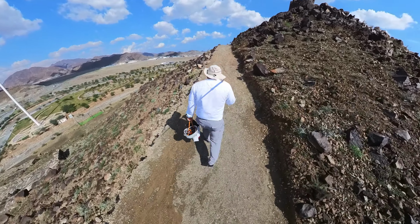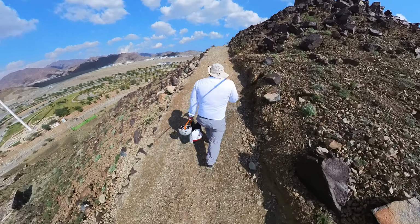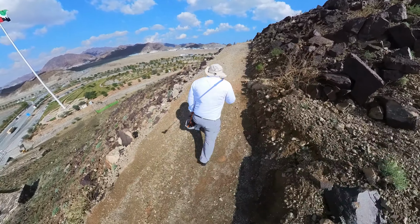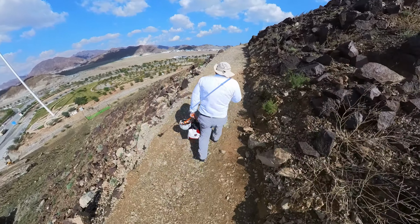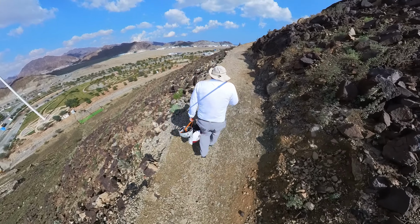And as you can see, suddenly it goes from the crazy paving, which is quite flat and wheelchair friendly-ish, to mountain trail. And once again, I suppose, if you had to, you could get anybody up here.